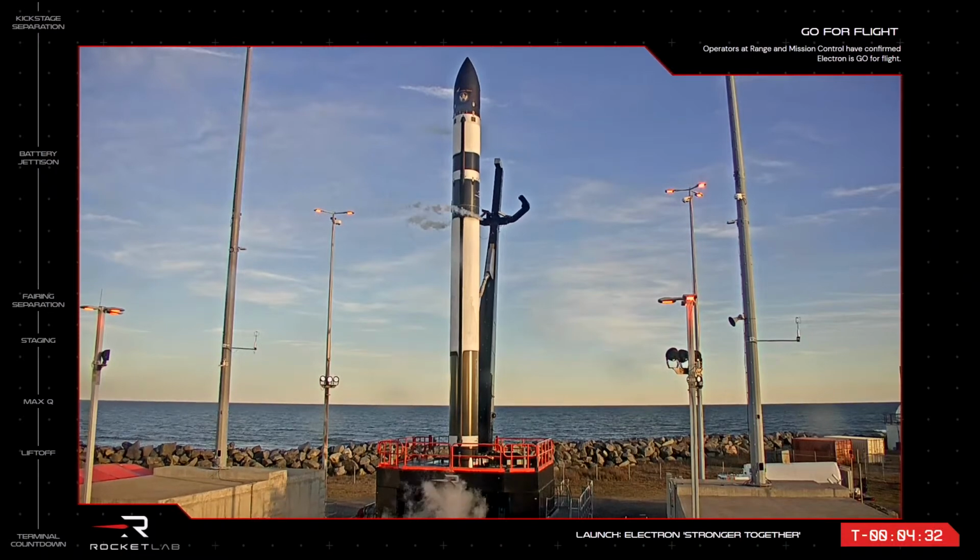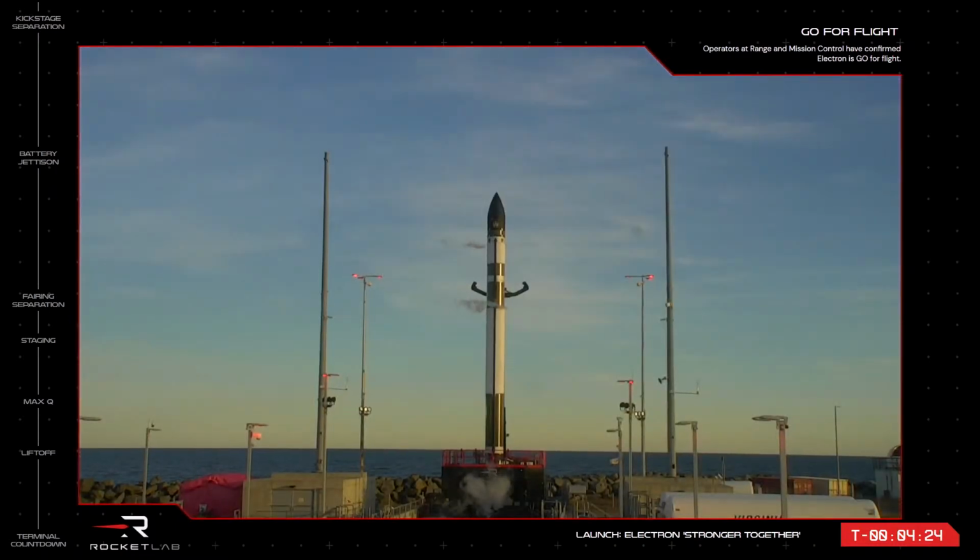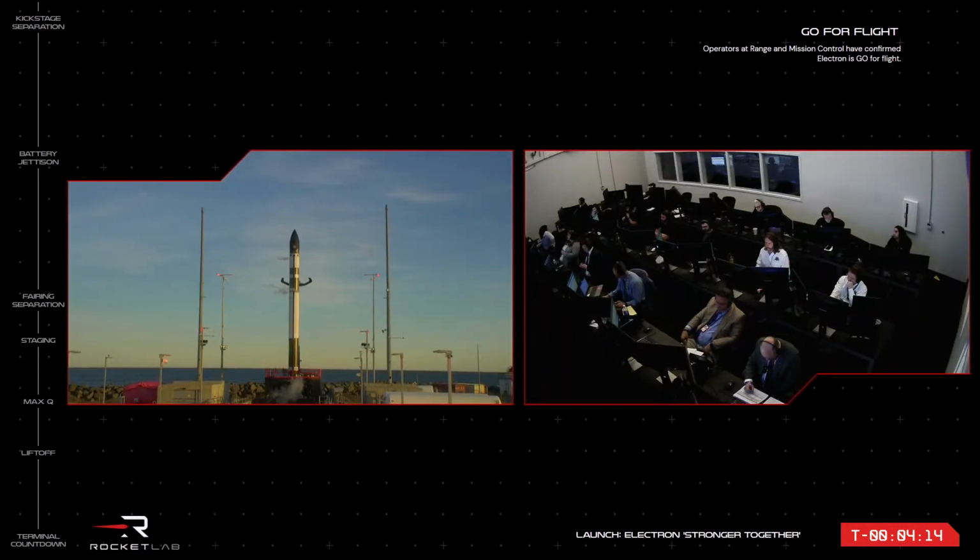At just about 4 minutes to liftoff, we are approaching the handover to Electron's countdown auto sequence. At this point, Electron's flight computers take over the launch countdown. Our mission operators are reading the launch vehicle and payload as healthy and progressing through the count nominally. The weather is still looking good for launch at 2300 UTC.